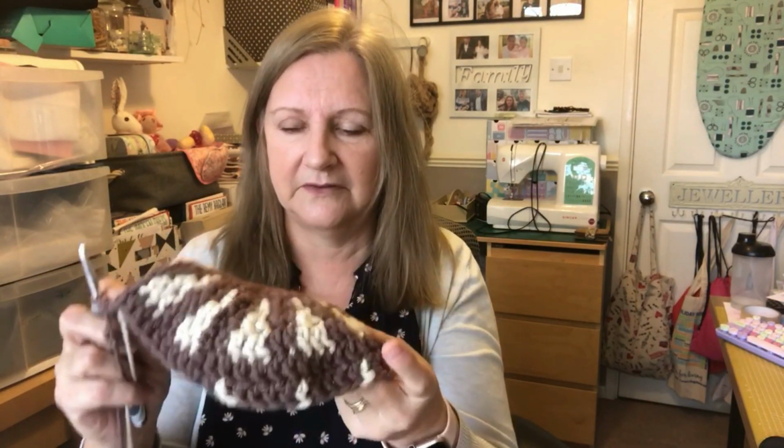It seems a bit big at the moment, so I'm hoping that it won't be too big. But yeah, it's a nice colour. So we'll see. I might keep it for myself, or I might gift it. Depends what it looks like on me. But that's what I'm doing at the moment, that hat. And yeah, it's coming together nicely, but it's not finished yet.